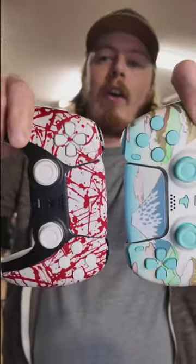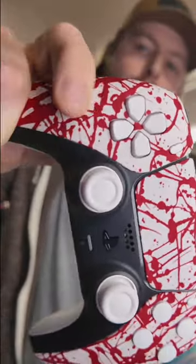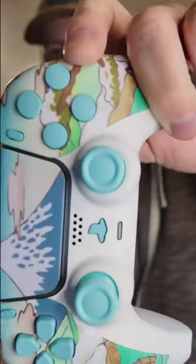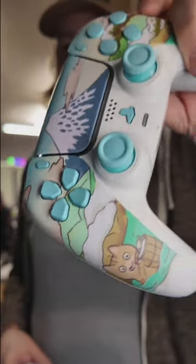Headshot or Meowton, guys. Headshot, both soft touch, or Meowton. Meowton's not as soft touch because it's got that design in it, you know? No, it's really cool, guys. This is awesome. This controller is so cool.